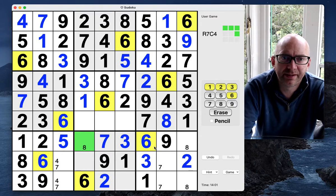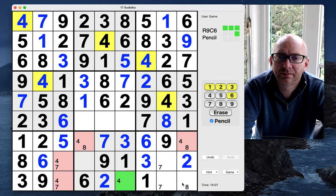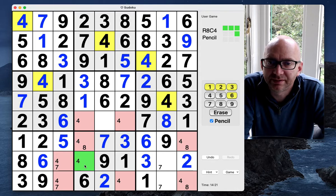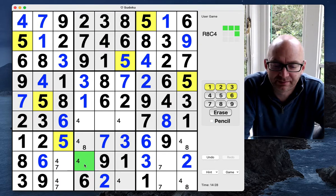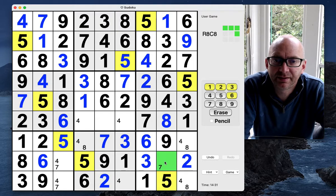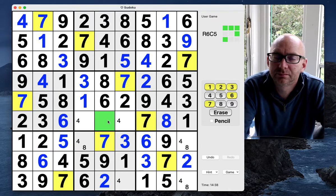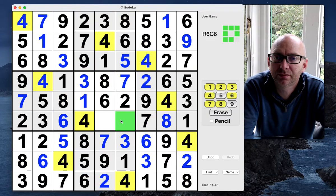A 4. There's a 4-8 pair there. That can also be a 4. That can also be a 4. But the only 4. Is that right? Oh no. Let's just think about this one. Okay, we've got 4s here. Yeah, this can also be a 4, can't it? Here's a 5, which means here's a 5, here's a 7, 4 and a 7, and this is a 4, 8, 4, 8, 4, so a 9 and a 5.